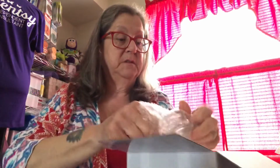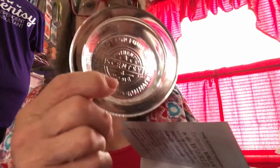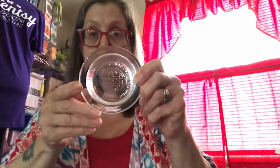All right, we have this little dish that goes on top. If you're not aware, this is a 4-cube holder, and each glass dish has a number on it. I don't know if you can see that or not. Yeah, see, there's a 4 right here. That means it can hold up to 4 cubes.